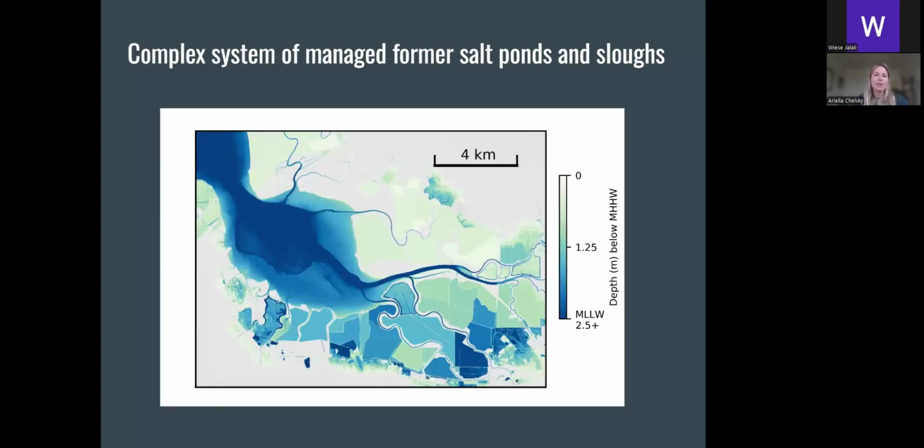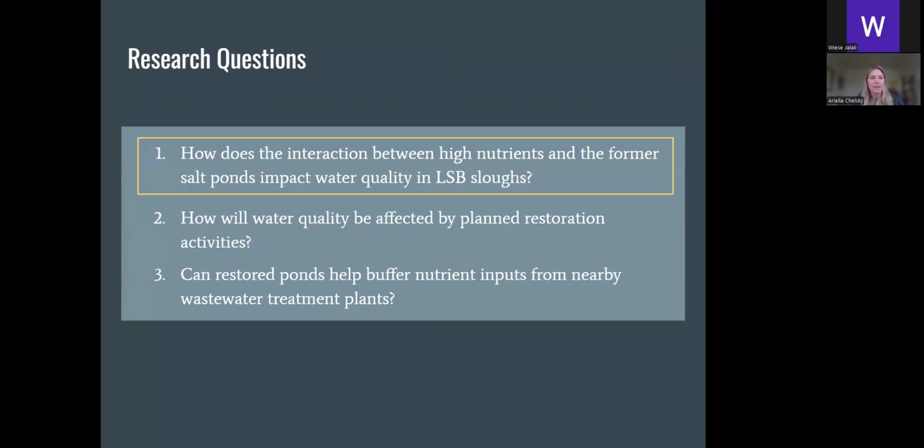There are a few potential causes of low dissolved oxygen in the sloughs. I've already explained the linkage to high nutrient loads. But another player in this part of the system is the managed ponds that are connected to the sloughs. We think that they may also be playing a role. They have a really massive footprint in the Lower South Bay, so it's very possible that they are impacting water quality in the sloughs. And that's the point of the work I'm presenting today and what we want to investigate.